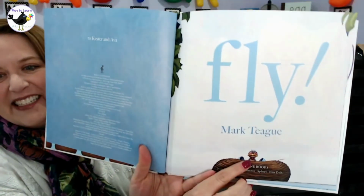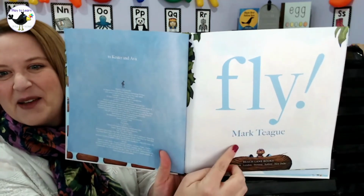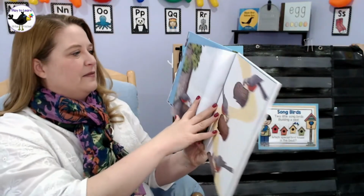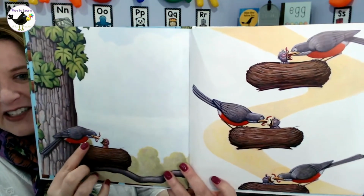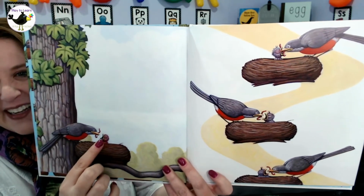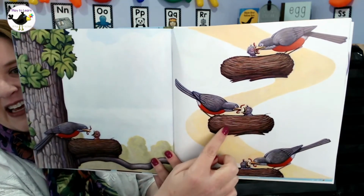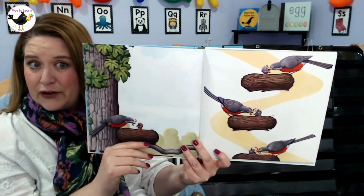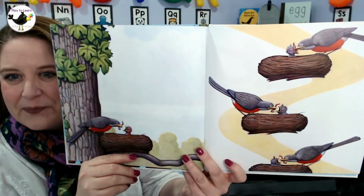Do you see him? He just hatched out of his egg. This is the title page. Fly by Mark Teague. So here are the pictures. Here's the mommy robin. Do you see she has a worm and she's feeding the baby bird? And she's feeding him and feeding him and feeding him. It's a lot of work to be a mommy robin and feed the baby bird all the time.